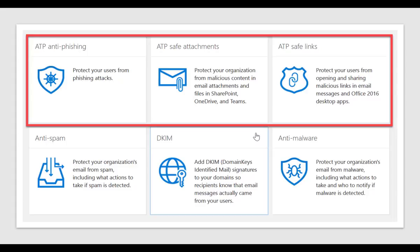Safe attachments, again, is a sandboxed environment that will open attachments and then take an action on them, whether you want them passed through, quarantined, or blocked. And the last one is safe links. So if a user clicks on a link that isn't safe, they'll get a warning message via a proxy that Microsoft set up to prevent users from clicking on suspect links.